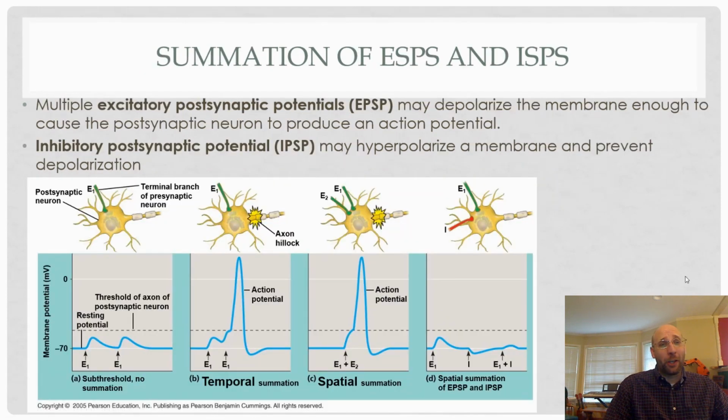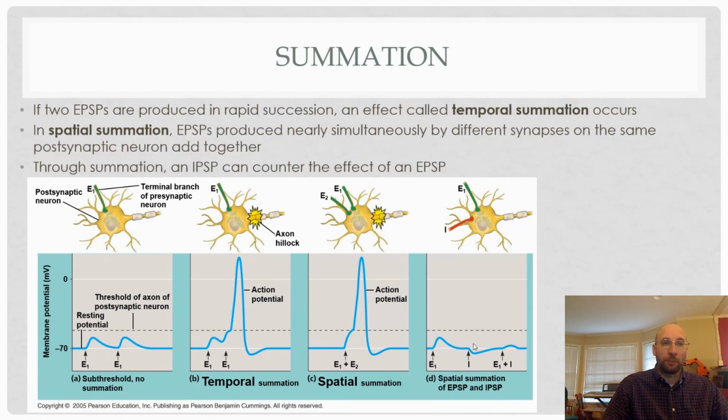Neurotransmitters can either cause an action potential or decrease the likelihood of there being an action potential. If a neurotransmitter actually depolarizes a membrane, it's known as an excitatory postsynaptic potential. If the neurotransmitter is actually inhibiting the next neuron, it's known as an inhibitory postsynaptic potential. Inhibitory postsynaptic potentials can hyperpolarize a membrane and prevent depolarization.